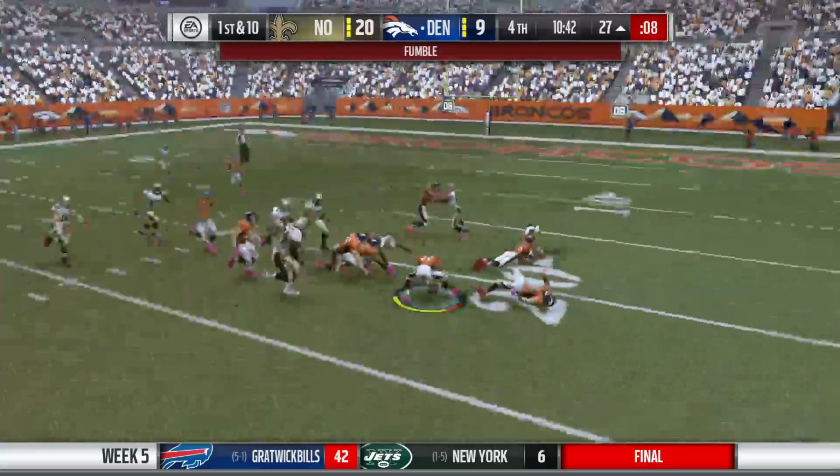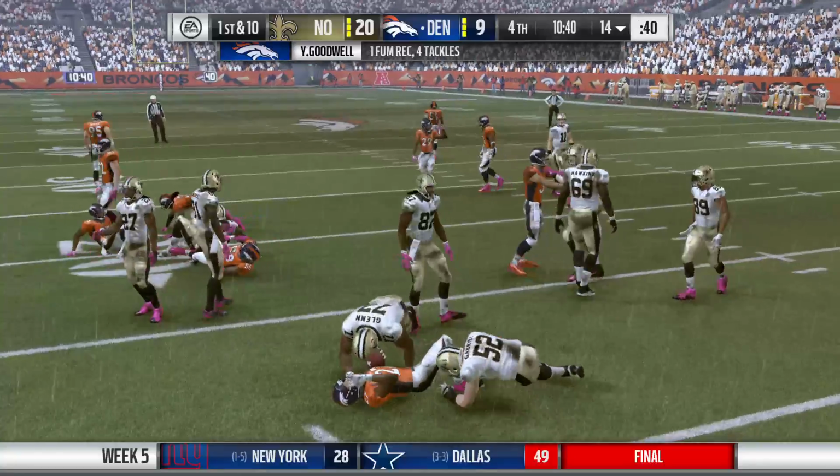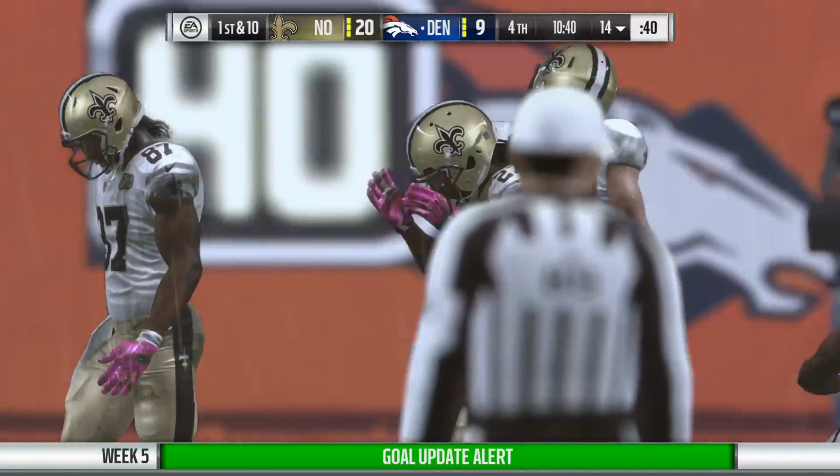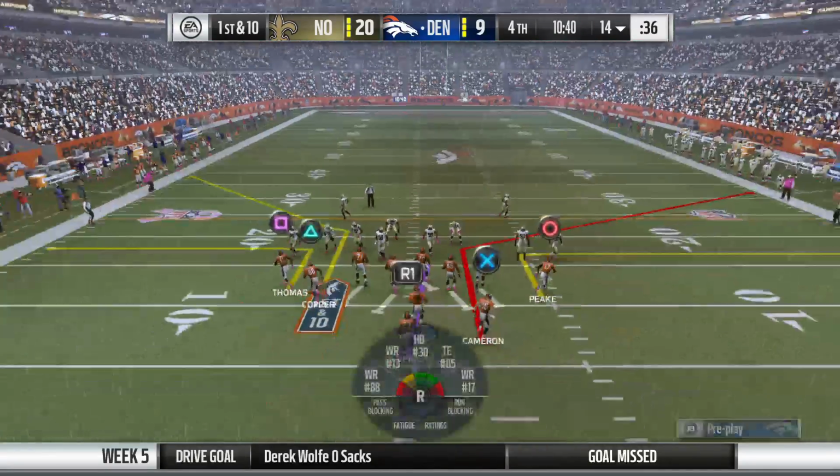And he fumbled it. It's on the ground. It's picked up by the Broncos. And he'll actually lose about 7 yards on the return, but they have possession of the football on the turnover. And coming out now, the Broncos.